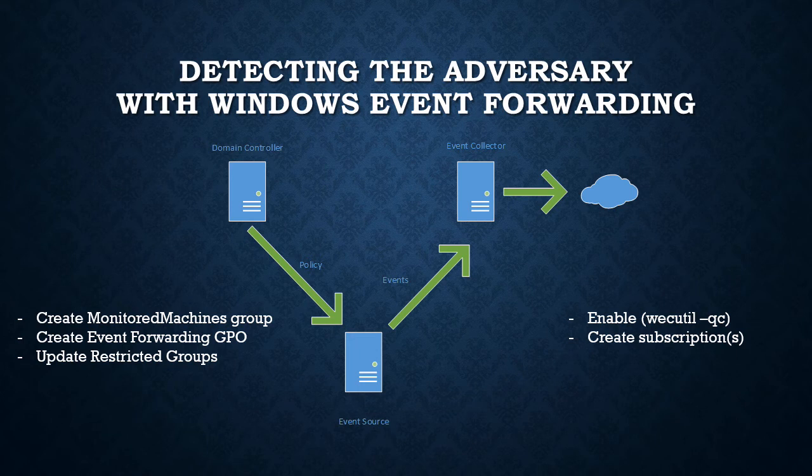Now, you've got an event collector that is basically taking the selected event logs from these 400,000 machines and collecting them into a single event log. These event sources can be told to connect to a collector by group policy, and it's a pretty easy thing to do. So we're going to go over that right now.